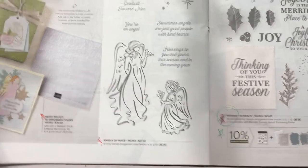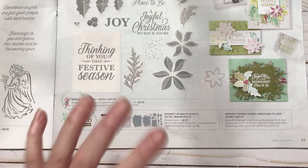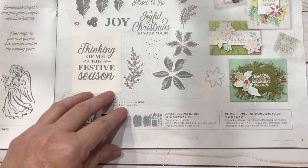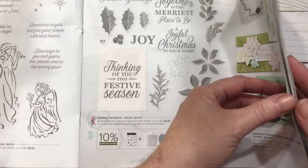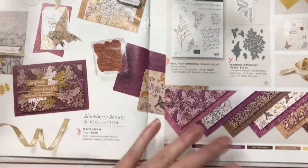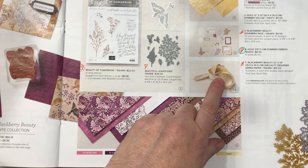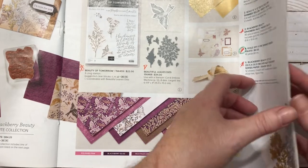Yes. 43. The Merriest Moments is going to carry over. It's breaking up as a bundle, but the components are going to carry over. The stamp set is going to carry over to the fall catalog. So now's the time to grab the dies. Blackberry Beauty is gone, except we are keeping the Gold Shimmer Ribbon. That one is carrying over to the holiday catalog.